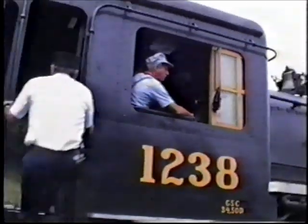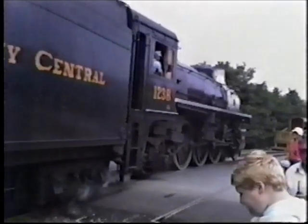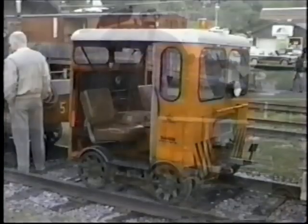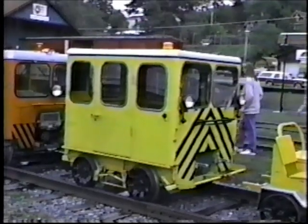Motorcaring allows us to experience railroading, a railroading that most people think has vanished from America, but not when you take the motor car. Motorcaring lets you get real close to real railroading.